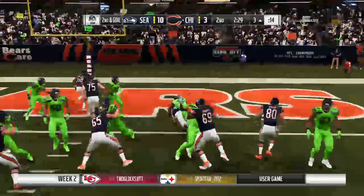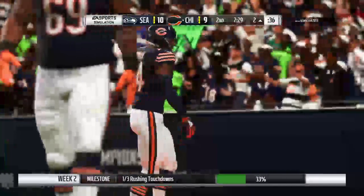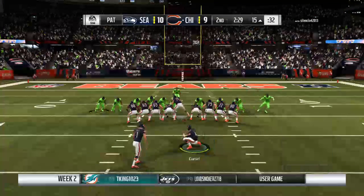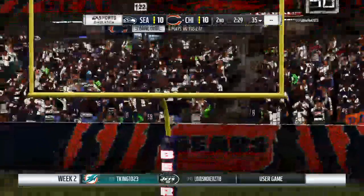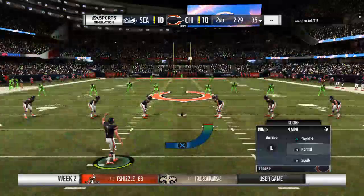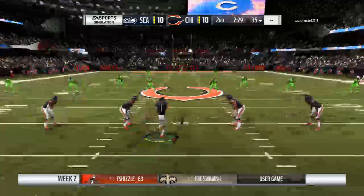Try to punch it in with Howard. And he'll get into the end zone. Touchdown, Chicago. Jordan Howard, his first touchdown here of the new campaign. And the Bears are an extra point away from tying the football game. Parkey adds the extra point, and we are even at 10 apiece. So a tie ball game here as the kick's away.